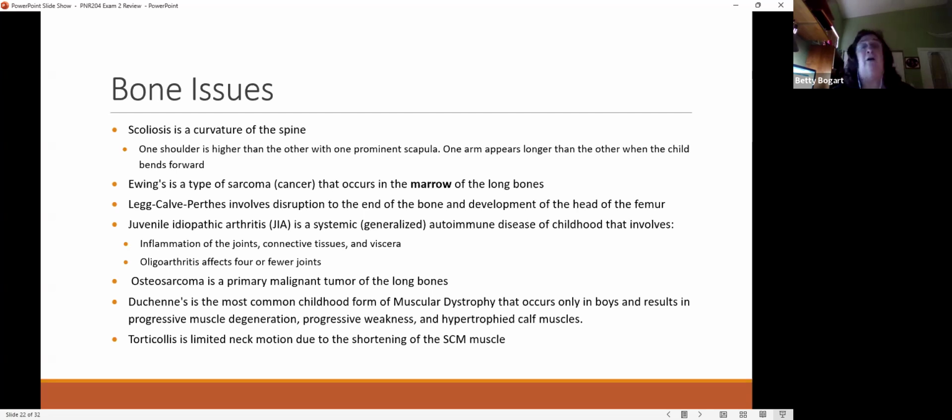Now, JIA or JRA, they've changed the name from rheumatoid arthritis to idiopathic arthritis. And what it is, it's autoimmune. Your body doesn't like joints, connective tissues, and viscera, which means into your abdomen. And it causes swelling and pain. Now, oligoarthritis affects 4 or fewer joints. Sometimes the whole body will bother you. Sometimes it's one place, and that would be an oligoarthritis. I've already said osteosarcoma is cancer of the long bone, usually your femur.